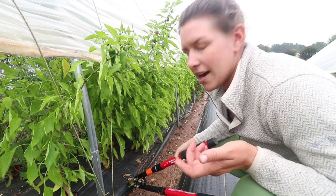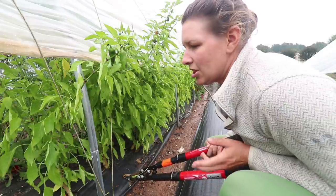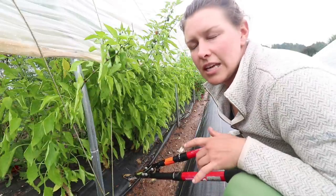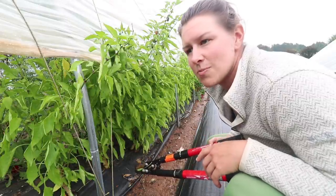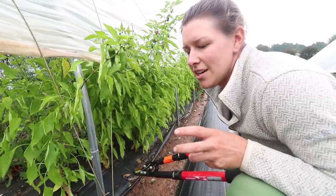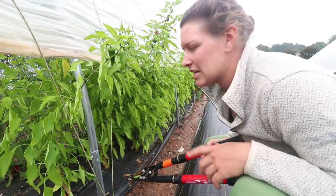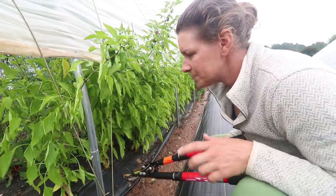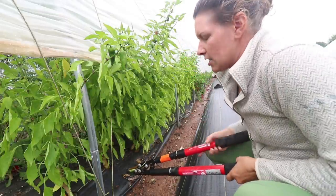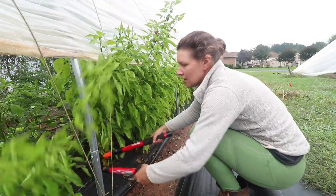I'm going to show you guys how we do it. We use loppers because the pepper plants, since they're in so long, start to get really woody. You can go through with pruners, but it's really hard to do with pruners, at least for me, because I have small hands. I can't squeeze down on the pruners that well. So loppers work a lot easier. You just come in at the base and chop it off.